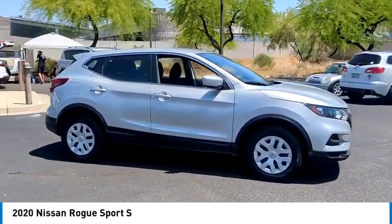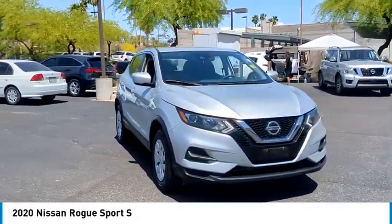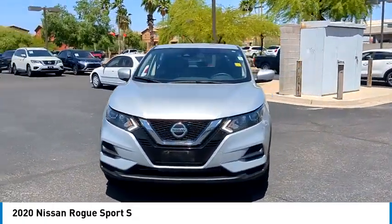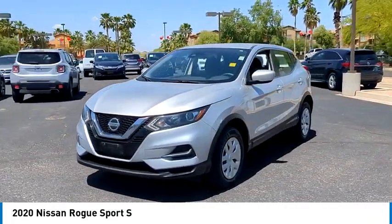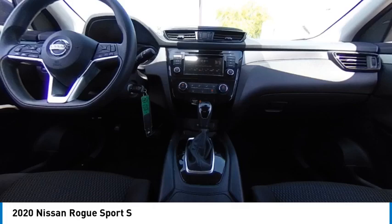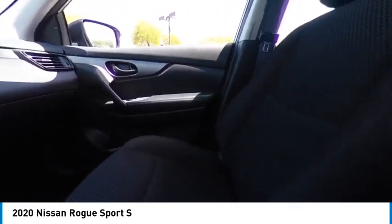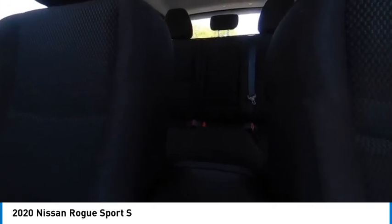This vehicle has less than 80,000 miles. Here are some of this vehicle's great options: tire pressure monitor, blind spot monitor, rear spoiler, brake assist, traction control, stability control, daytime running lights, front all season tires, rear all season tires, wheel covers.